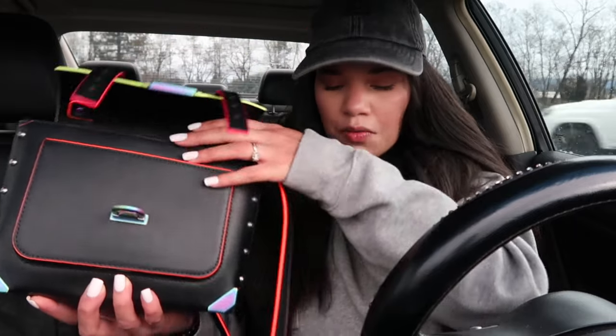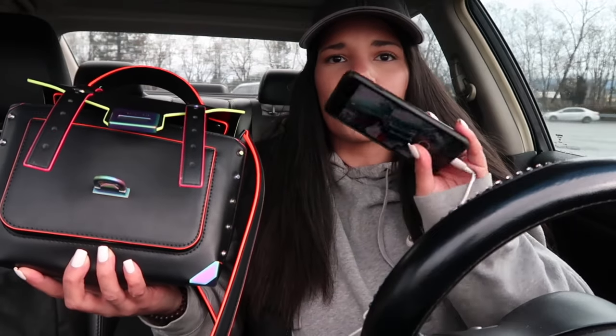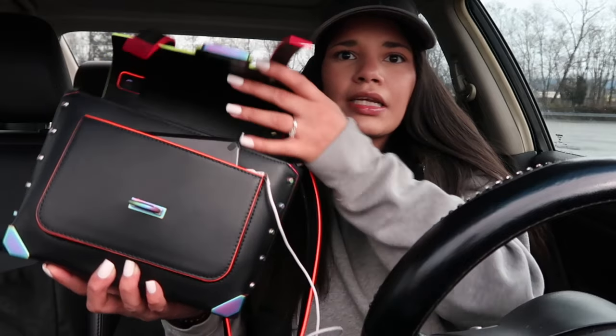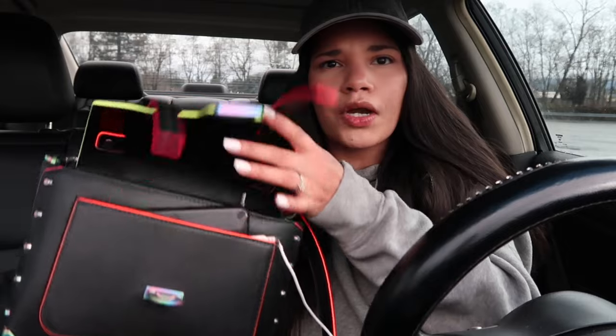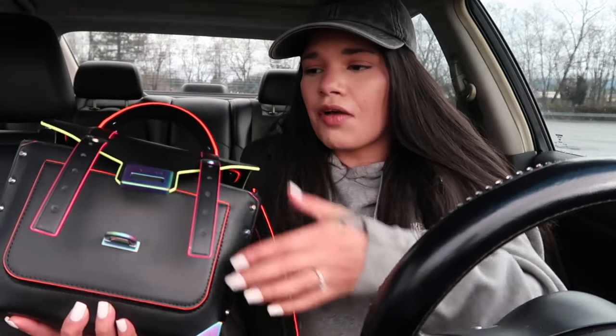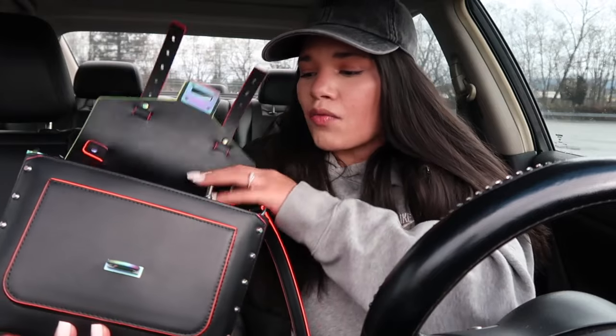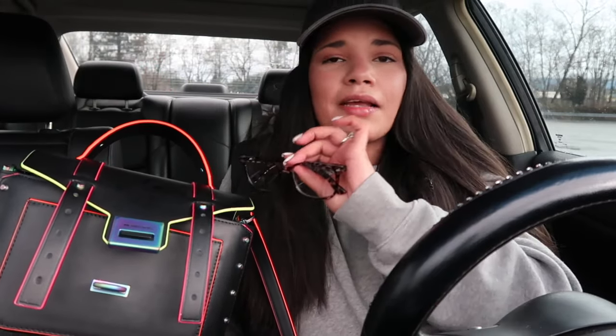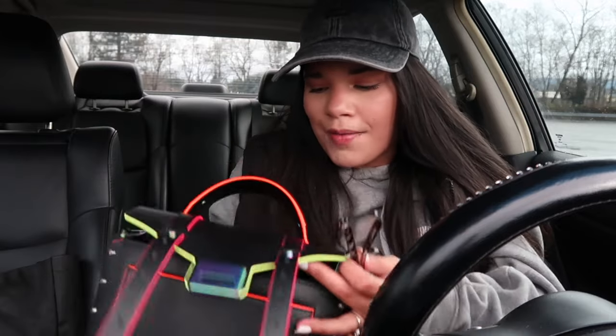I usually would start out with this front pocket because that's usually where I keep my phone, but I have it charging right now and it just easily slides in there. I'm sorry, but if a purse doesn't have this, like, what are we doing? I normally keep my cell phone in there. And then right on top, I have my little blue light glasses that I've been obsessed with.